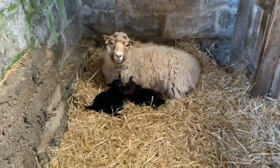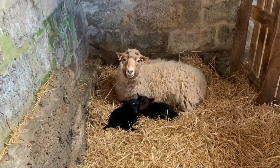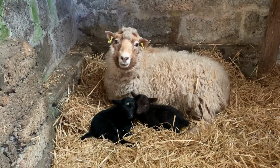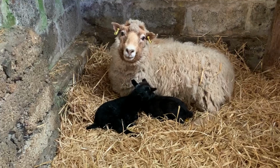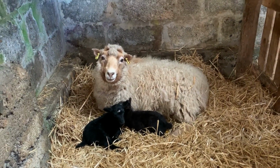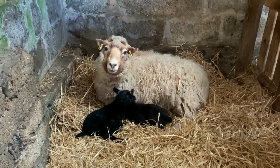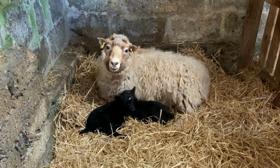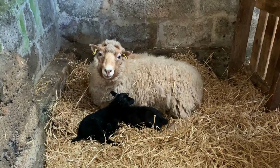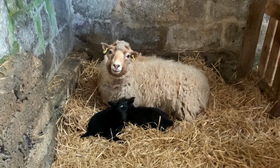Hi! So this is Butterscotch. She's had two very cute lambs. A little boy on the left and a little girl on the right. And if any of you are familiar with my Instagram or Twitter, or indeed recently it was shared on, I think it was Visit Scotland and Promote Shetland Instagram accounts, Butterscotch is the smiling sheep, you might remember.